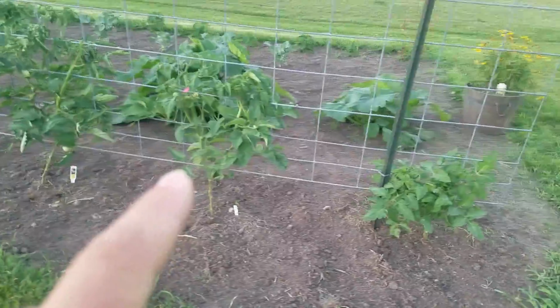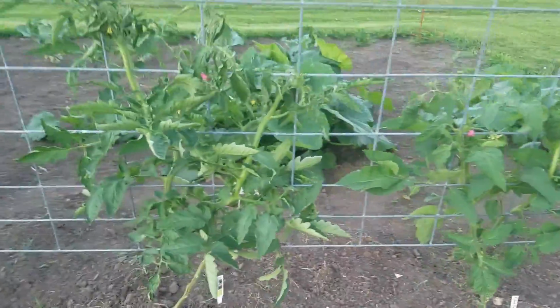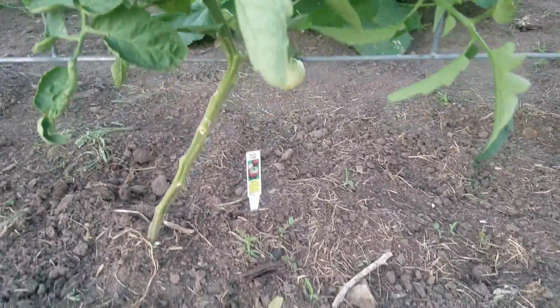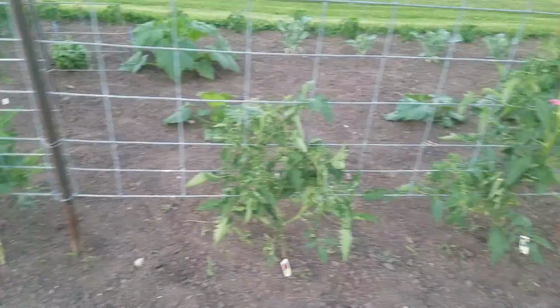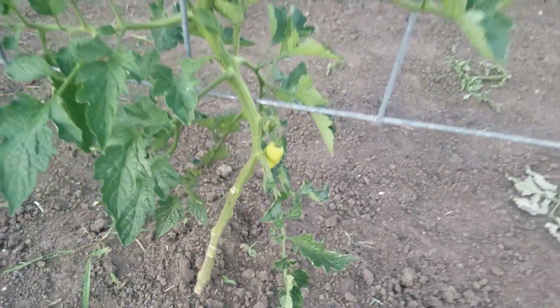Quite a bit of tomatoes coming on a lot of these. They got a little twisted up in there, so I've been really working on straightening things out a little bit. But they're looking pretty good. Like I said, everything was a little bit droopy, only because of how hot it's been, I believe. This is a San Marzano. We got some on there.